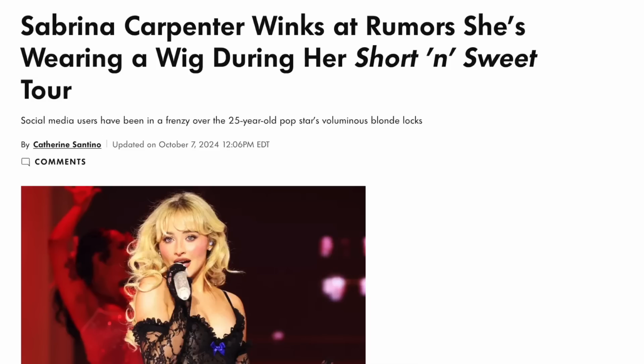There's a lot of conversation about Sabrina Carpenter and whether or not she wears extensions or wigs, and so many people defending her, saying she does not wear extensions, she does not wear wigs, she is not wearing a hair topper. It's like, but what if she is? Why is that such a big deal? It makes total sense for Sabrina Carpenter to wear wigs or hair toppers or extensions along with wigs, because having your hair that blonde and curling and styling it every single night will take a toll on your hair. If you could just pop a hairpiece on, why wouldn't you?